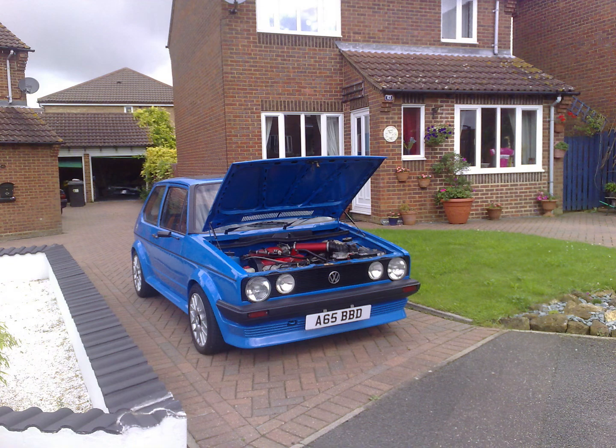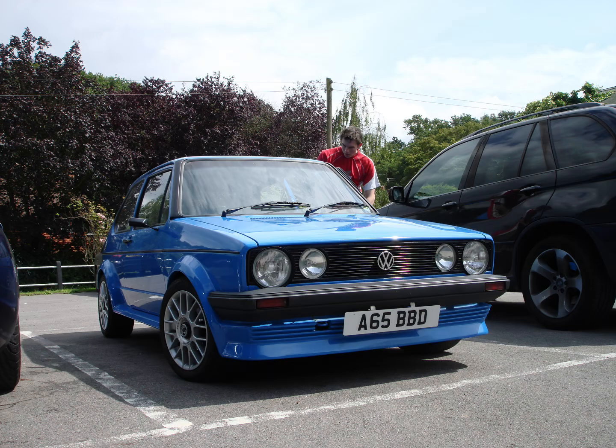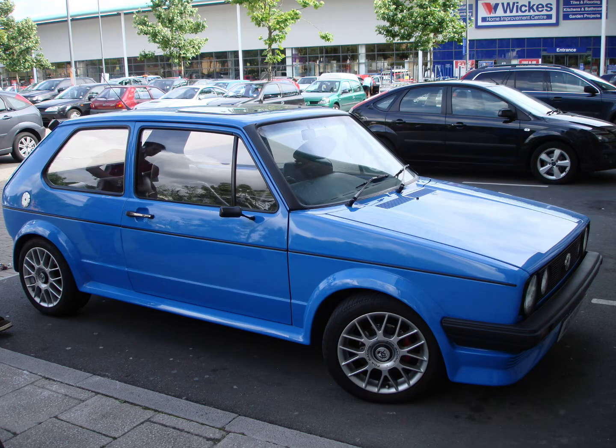I ran it for a number of years, took it to a few shows until selling it to a friend so I could purchase my first flat. He stripped out the interior, put a roll cage in, some bucket seats and some harnesses, and it was driven daily for another year or so before having a slight unfortunate collision with a bollard in the snow.